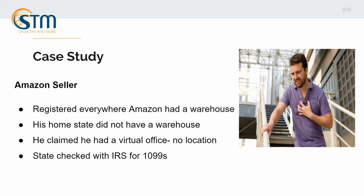Now, he lived in Missouri at the time, and his home state did not have a warehouse. So we said that independent contractors create Nexus. Well, states know that, and you usually pay your independent contractors with a 1099. So it's routine for states to go to the IRS and say, please give me a list of everyone in our state who's received a 1099.